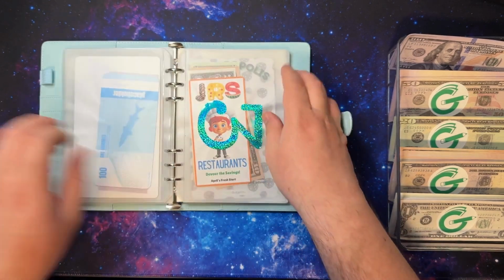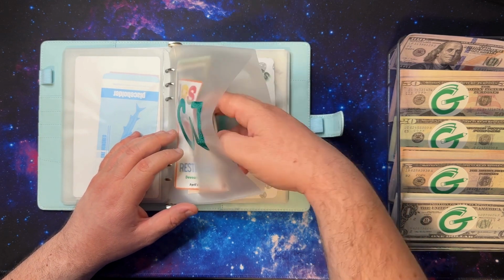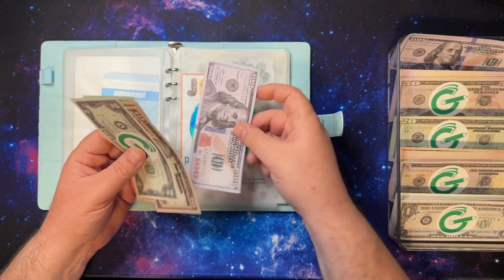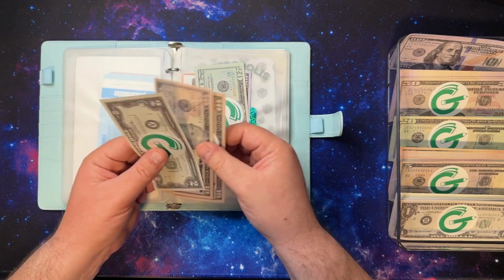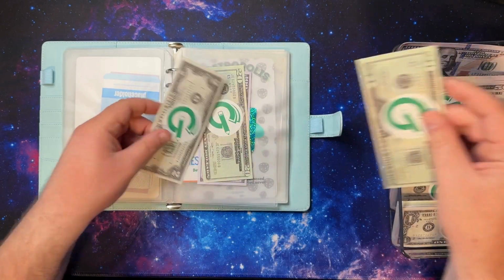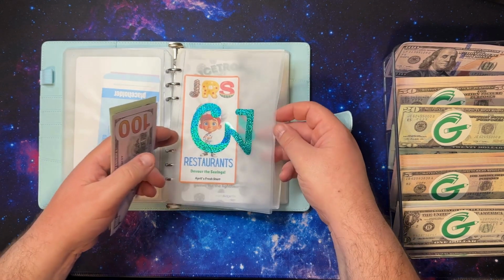Let's see what Junior's Restaurants has. This one, for being a lower dollar amount box challenge, has really saved a lot of money. So 100, 20, 30, 42. So I can consolidate these 2 10s for a 20. So we're still at 142.